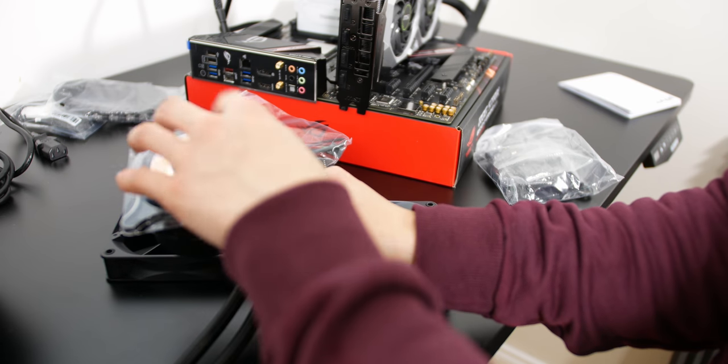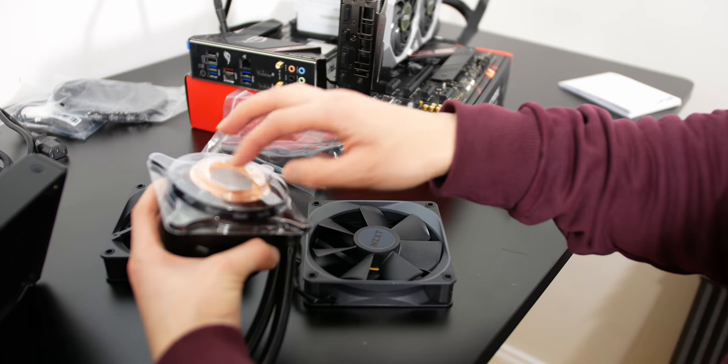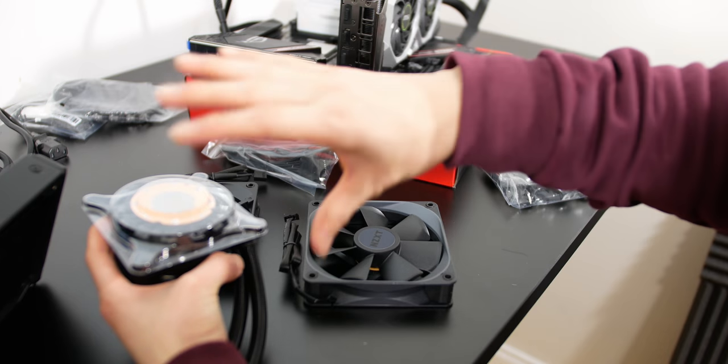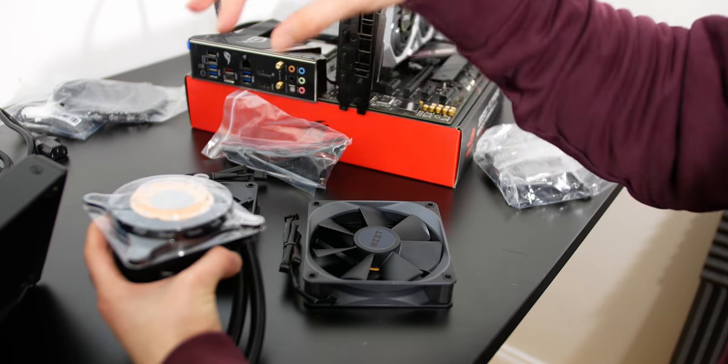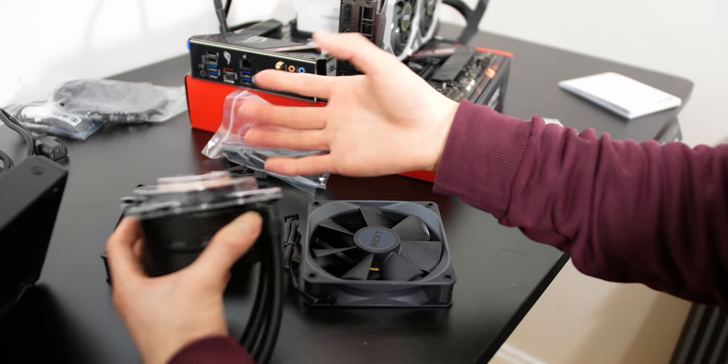Let's just leave this plastic cover on the cold plate because we don't want to mess up the thermal paste. We're actually going to use the stock thermal paste on the CPU just to test it out, make sure it all works. Then I'm going to wipe it off. Of course, I'm going to show you in the video. Then I'm going to apply some Arctic MX4. So hopefully this can show you how to apply thermal paste as well.